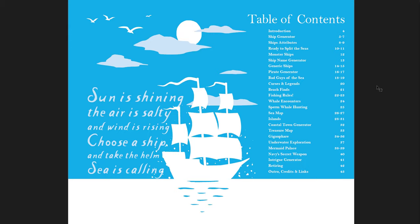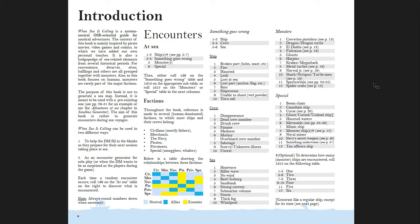Just great stuff. But anyway, I'll go through it and show you guys, get a sense of what it's like, so you can decide if you want to get this for yourselves. So you have the introduction, and you have the encounters and the factions. There are factions throughout this book. There is a very neutral setting implied in this book, and you get details of it later. You get the factions that are allied, neutral, or enemies with each other from that setting, but just generally throughout this whole book.